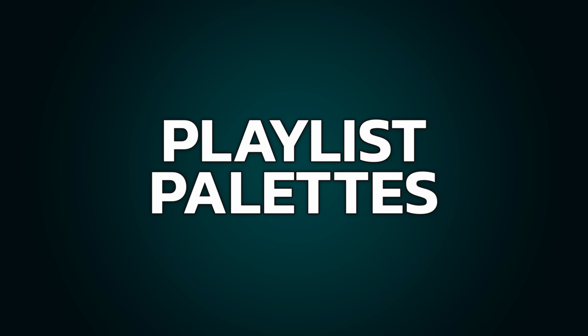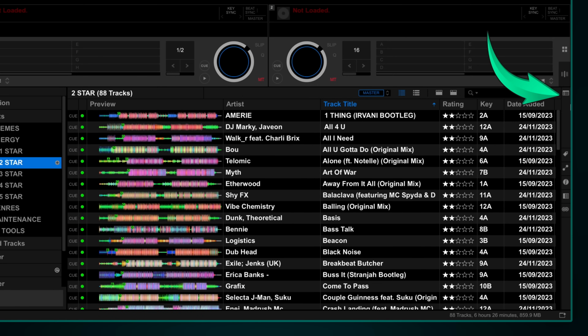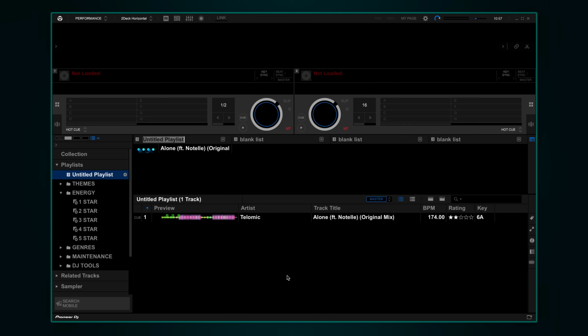But this is a bit of a blunt force approach. Rekordbox has got a much more powerful built-in tool for doing this. It will let you build and reorder multiple new playlists as you're playing. It's called Playlist Palettes. You can access it with the palette button on the right. This brings up 3 slots of 4 empty playlists that you can drag tracks into.